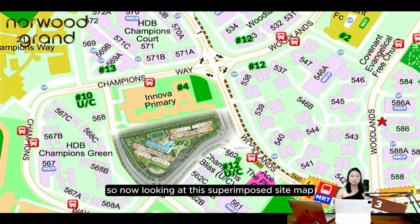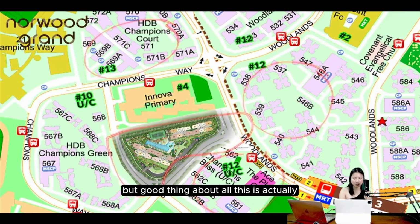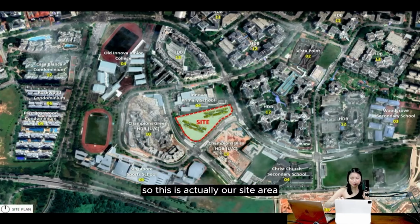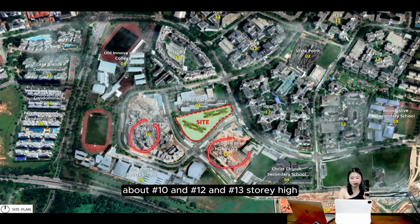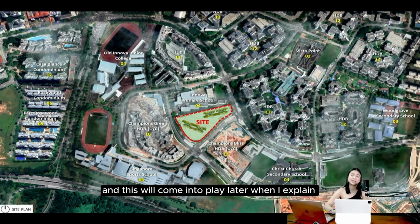Now looking at this superimposed site map, we can see that we are surrounded by HDBs, but the good thing is the HDBs are not like the newer BTOs that are really high, 20 over stories. In fact, most of them are between 10 to 13 stories high only. So this is our site area. Innova Primary School is about 4 stories high. The rest of the HDBs circling Norwood Grand are about 10, 12 and 13 stories high. For Norwood Grand itself, our highest floor will be the 11th floor, and this will come into play later when I explain the site map.